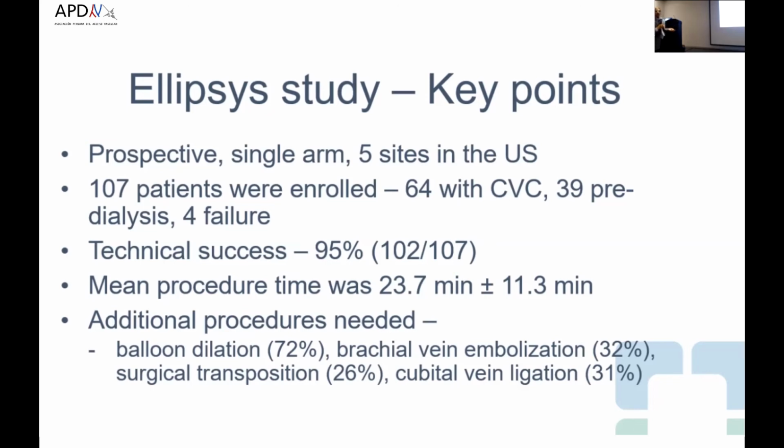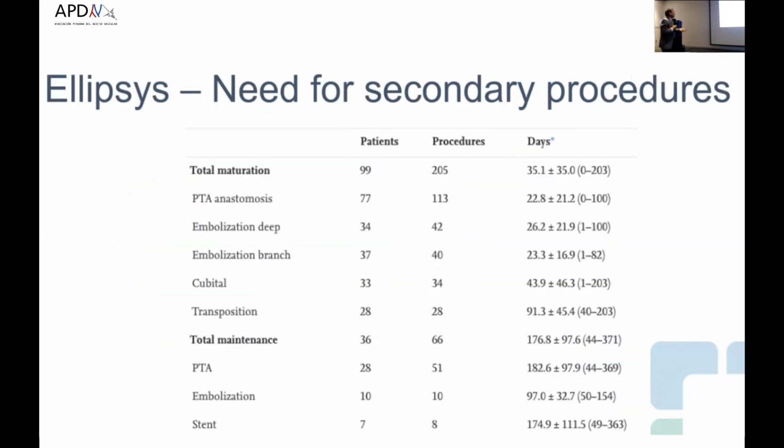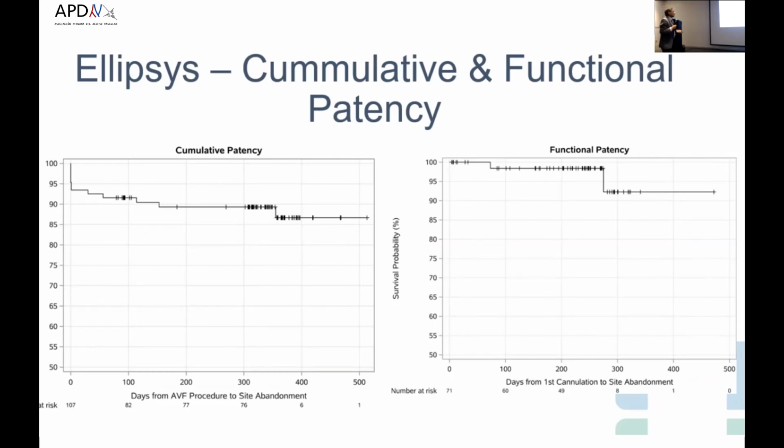Surgical transposition was required in 26%, so we really gained much. And then surgical cubital vein ligation was required in about 31% of the patients. The secondary procedures required were at the anastomosis, embolization, transposition, and stent placement. So yes, you can create an AV fistula without the surgical scar, but then subsequently you spend a lot of time trying to get the fistula going. When you look at the patency, yes, the cumulative patency at 1 year was fairly good, 90%. Functional patency was pretty good even at the end of 1 year.